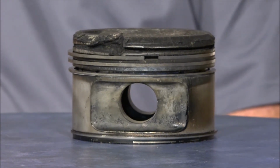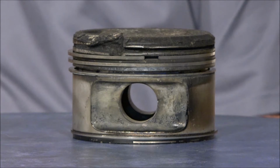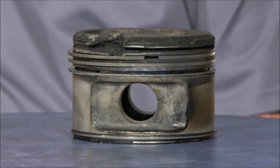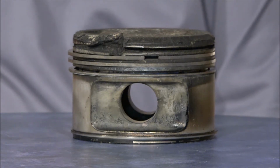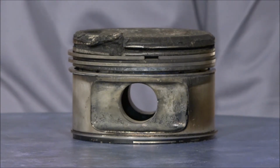Well, Michael, what do we have here? It doesn't look like the best of pistons. Tell us about this one, please. This is another coffee table souvenir, and this is where the upper ring separated and tried to come up through the top of the cylinder. Oh, I can see the space where that top ring should be. Yeah, it's gone.